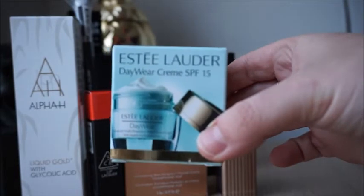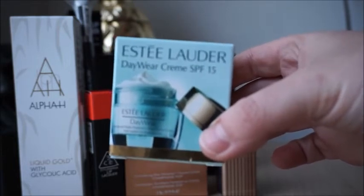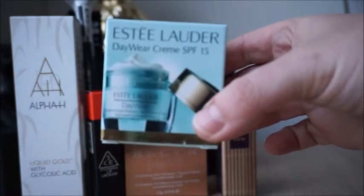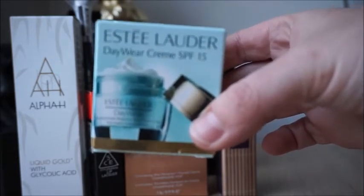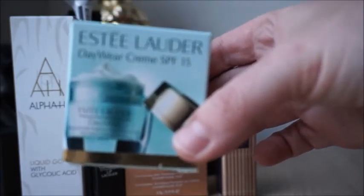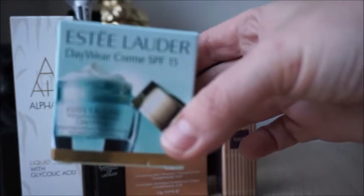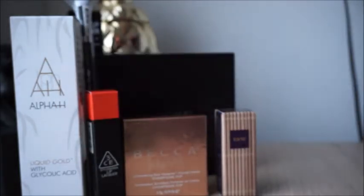Sticking with the skincare theme, this was a last minute, I'm in the queue, and I think this looks handy purchase. The Estee Lauder DayWear Cream SPF 15, which is not that high, however, I'll also have 15 in my foundation. This cost $20. And is really something that I want to be able to fit into my makeup bag for taking to the gym when I don't want to take my big beast of a moisturiser with me. I'm also actually really bad at moisturising, so I'm hoping that this encourages me to do a bit more.